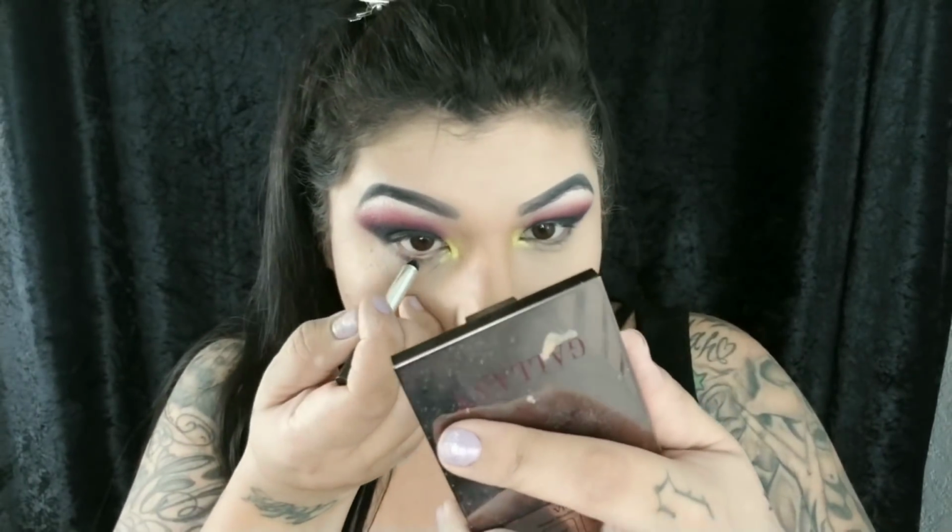Eyeliner. I'm not sure, it's a Marc Jacobs black eyeliner. I really like it. It's really smooth. And this is in honor of Muñeca because I know she does this. She puts black eyeliner underneath her eyes. So I'm going to go in with the black eyeliner.